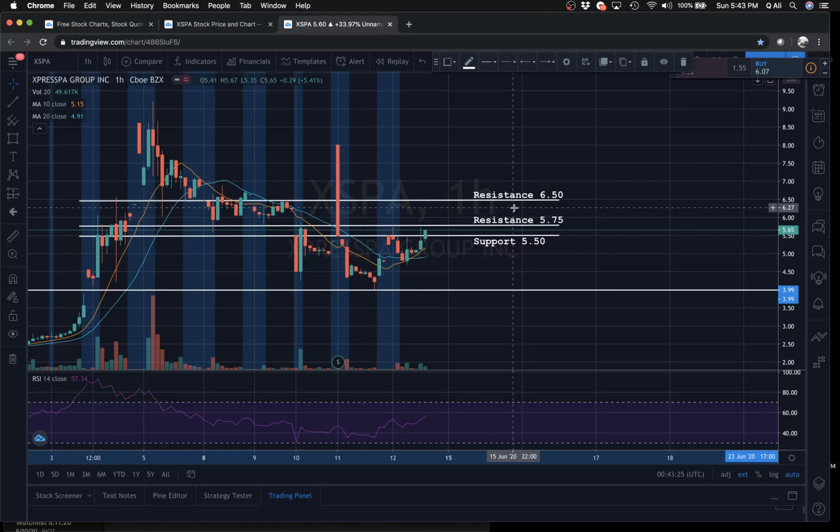Now, remember, everything that we're talking about is not definitive. Anything can happen. The stock market has a mind of its own, so nobody really knows what's going to happen, but these are just the setups that we can create for the stock for potential of trading it.